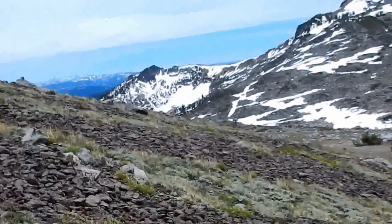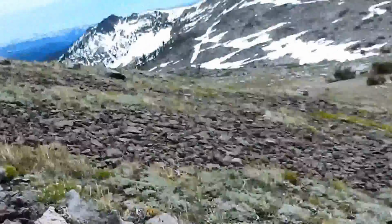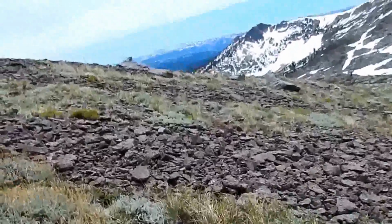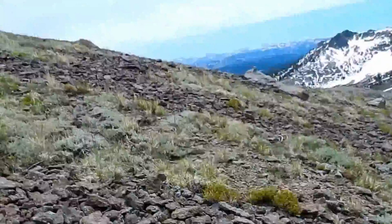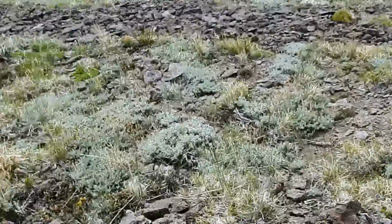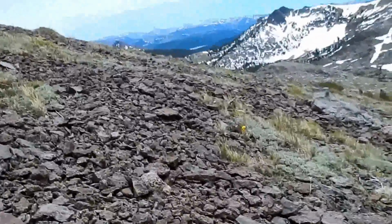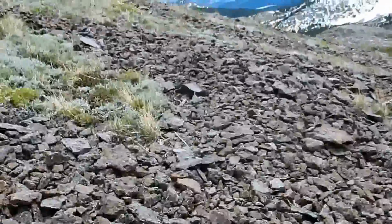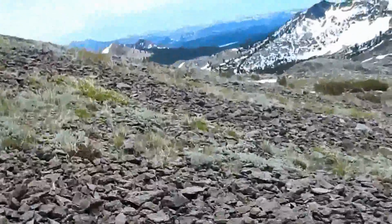Oh man, you want to see something pretty? I'll show you something pretty. Have a look at the backside of Elephant's Back. Probably could see blue lakes up here. Holy shit. Wow.